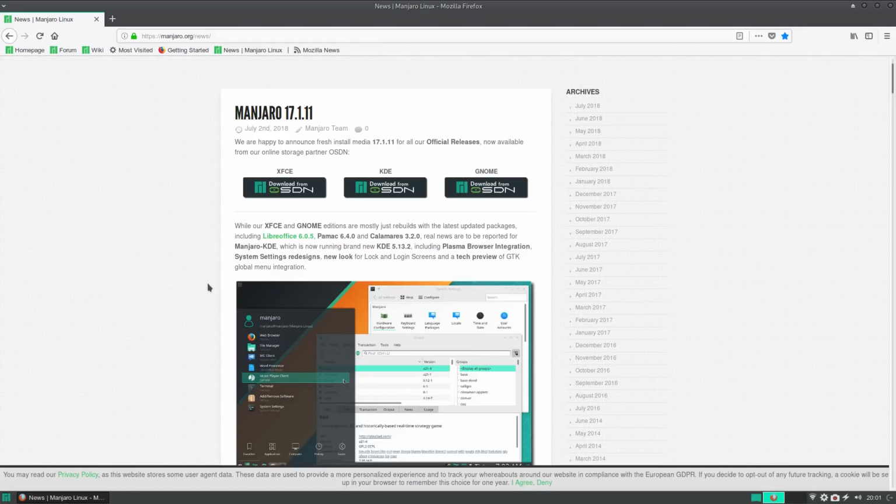But just got a fresh install of Manjaro 17.1.11. This was released July 2nd with updates to LibreOffice, PMAC, Calamares, lots of updates for the KDE version. So you've got 3 main versions here that you could download. XFCE is their tried and true default, if you will. KDE, which is becoming more and more popular, I think even with Manjaro users, and then the GNOME desktop.